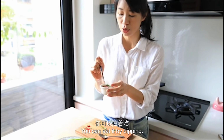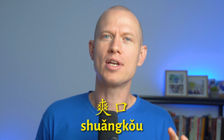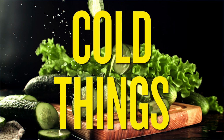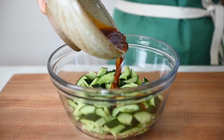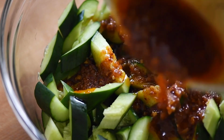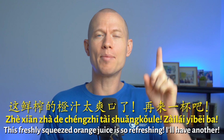你可以沾着吃，会有酸酸甜甜辣辣的感觉。And this final texture-related word that I want to teach you is one that I only personally sort of internalized and mastered very recently, and it is 爽口. Literally means refreshing to the mouth. Now, as far as I know, this is mainly used to describe cold things, and it could be liquids or solids. So when my wife makes 拍黄瓜, like smashed cucumber with like some 芝麻酱, it's really cool and crunchy, and it's perfect to have with like a spicy dish. It's very 爽口. But you can also use it for liquids. So for example, 这鲜榨的橙汁太爽口了，再来一杯吧.